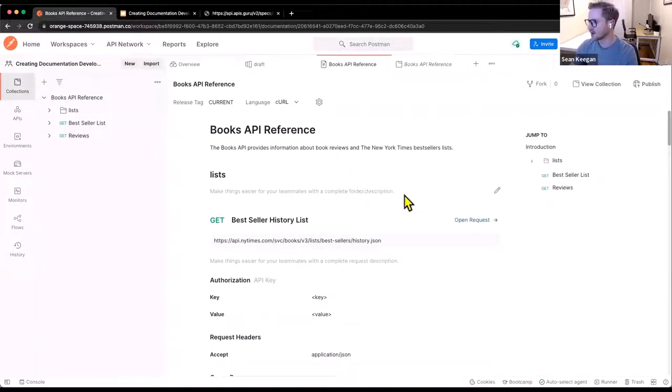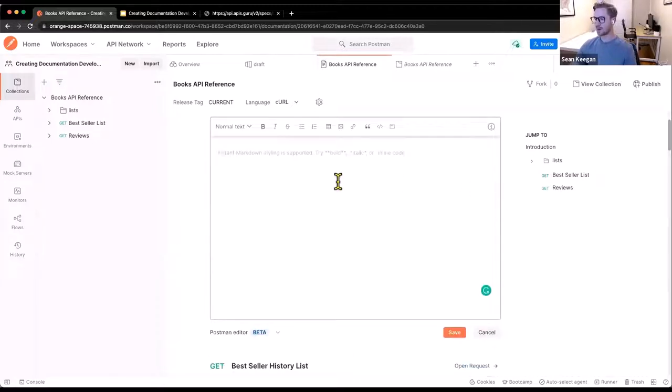And what's nice is this is where we can start enhancing that developer experience and explaining what exists in each folder. So here's this list folder, but it doesn't have any sort of description. And Postman here tells us, let's make a description to let us know what's in here, right? So now we're in this editor, right?